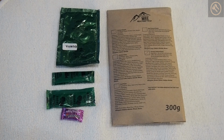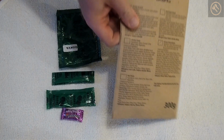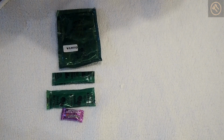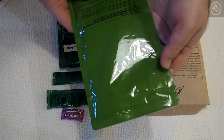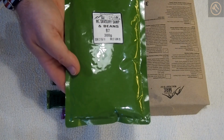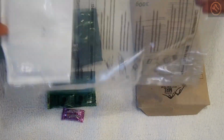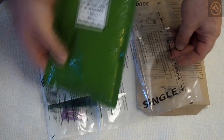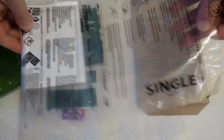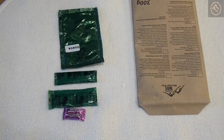So let me prepare this, but in order to heat it up, I guess it's a big pouch. Let's have a look. Oh yes, very big pouch, as you can see, savory samp and beans. I have the Polish flameless ration heater, which should fit, I guess. So I will try to use this to heat up this really, really big pouch.